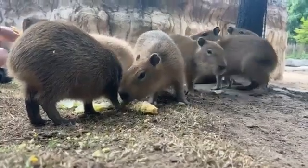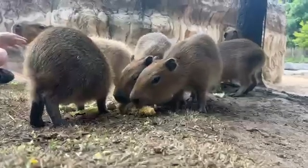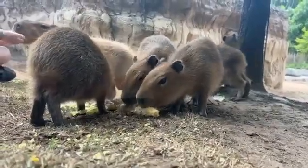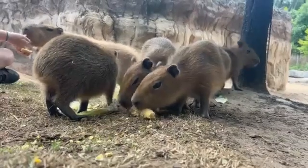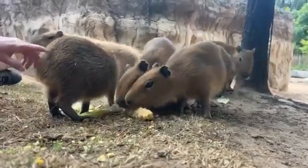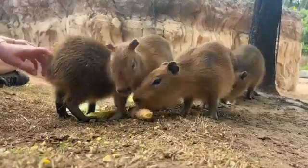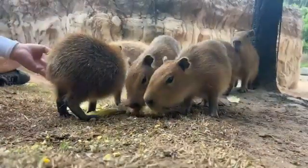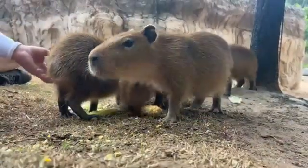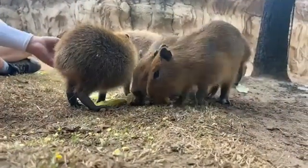Now, as far as how big they can get, the little ones that we currently have, when they were born, they only weighed about 2 to 3 pounds. I think one of them was reaching the 4-pound mark because he was a little chunky. But currently, they're about a month old now. They each weigh anywhere from 8 to 10 pounds. And these guys, whenever they're fully grown at about 2 years old, they can be weighing about 80 to 100 pounds. So they've got a lot of growing up to do.